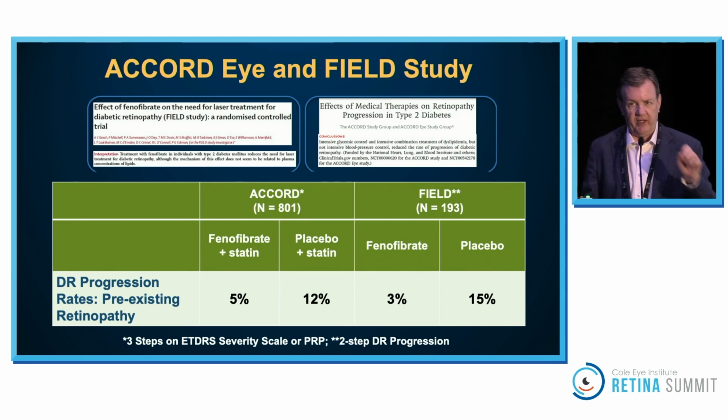So the ACCORD study was a roughly 10,000 patient study of patients with type 2 diabetes looking at cardiovascular risk. They had 3 different parameters they looked at: glycemic control, hypertension, and lipid lowering. About 5,500 of the patients were part of the ACCORD lipid trial, randomly assigned to a statin plus or minus fenofibrate. And when you looked at the 3-step rate of progression, it was substantially reduced, 5 versus 12%, with the addition of fenofibrate.